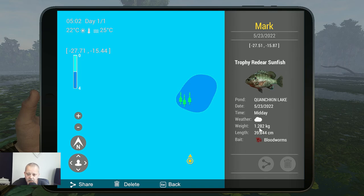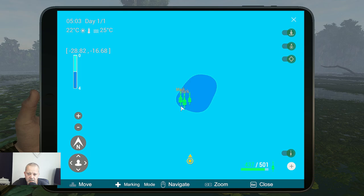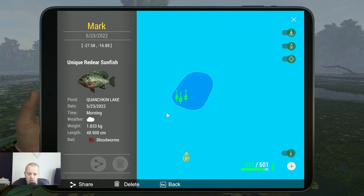It is 1.2 kilograms on bloodworms. And like I said, hook 1-0. Coordinates minus 27.51 at minus 15.87. Let's go to the second one. Sorry guys, I don't know what's with my throat. This is a unique Radar Sunfish, a nice one, almost 2 kilograms, bloodworms, hook 1-0. Coordinates minus 27.58 at minus 16.88.